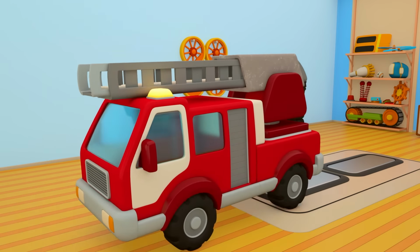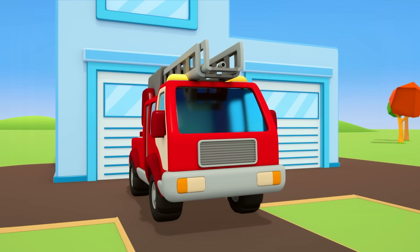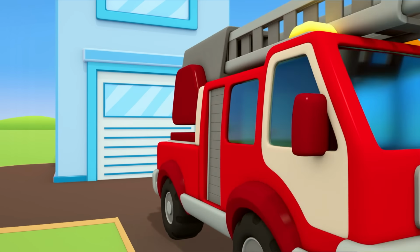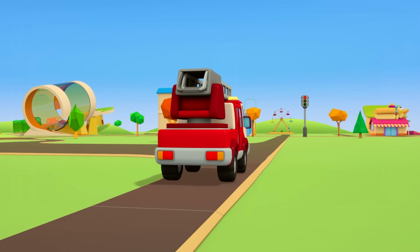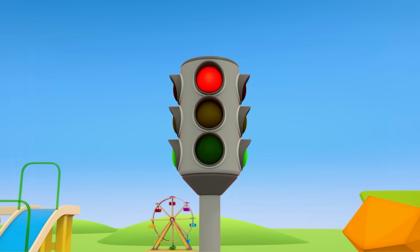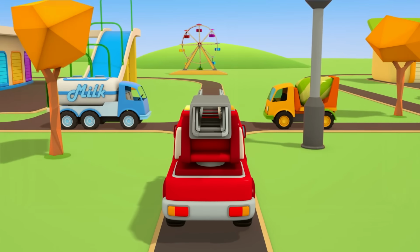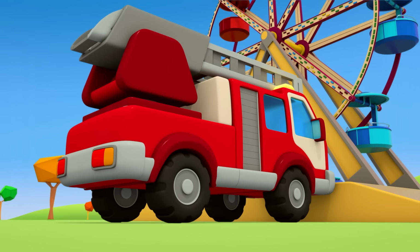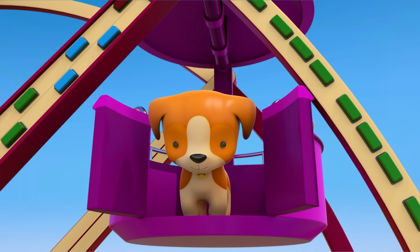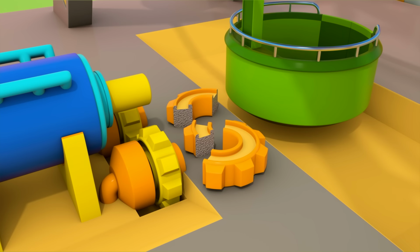The fire truck has passed the inspection and can go off to work. Who needs help? Urgent call. The fire truck is needed at the fun fair. A puppy has got stuck on the Ferris wheel. The fire truck is coming as fast as it can. And here's the puppy. It can't get down. The Ferris wheel is broken.